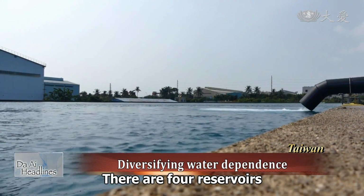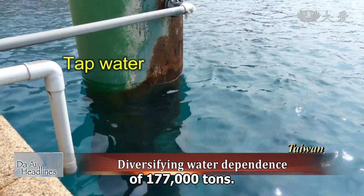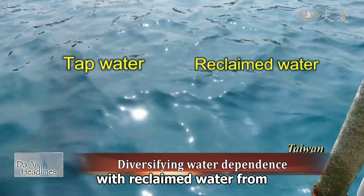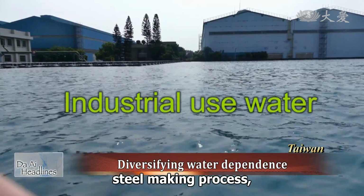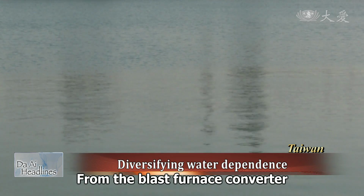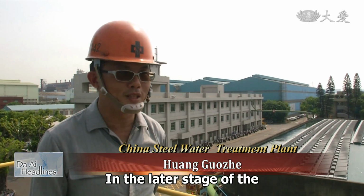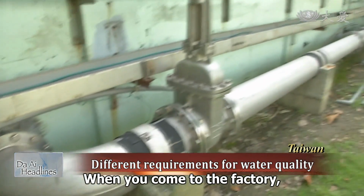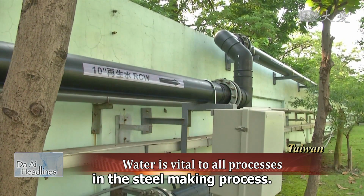There are 4 reservoirs here with a total storage capacity of 177,000 tons. The tap water supplied by the Taiwan Water is mixed together with reclaimed water from Fengshan Wastewater Treatment Center to make industrial use water that is needed for the steelmaking process, with the water quality adjusted according to each process. From the blast furnace converter to the cold pressing and rolling process at the back end, there are different water needs. In the later stage of the cold pressing and rolling process, the water quality required is relatively high. When you come to the factory, you can see how the reclaimed water from Fengshan is mixed with other water in the steelmaking process.